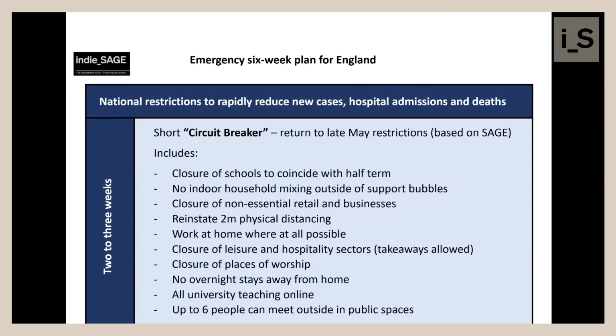Closure of leisure and hospitality sectors, closure of places of worship, no overnight stays away from home, all university teaching online, but we can still meet people outside in public spaces, up to 6 people. So that's kind of the proposal.